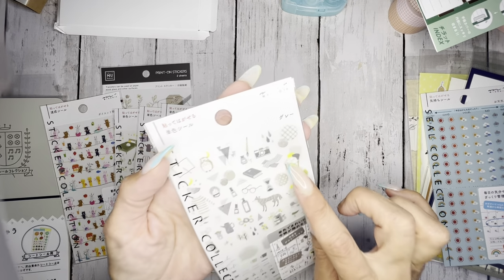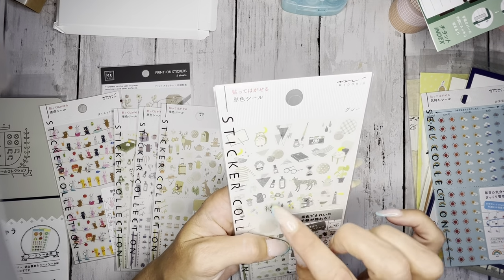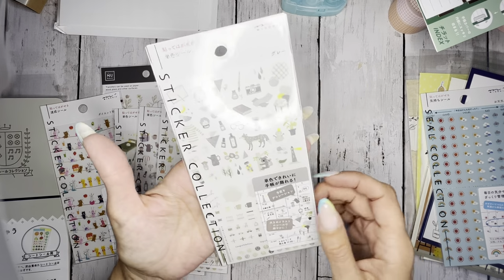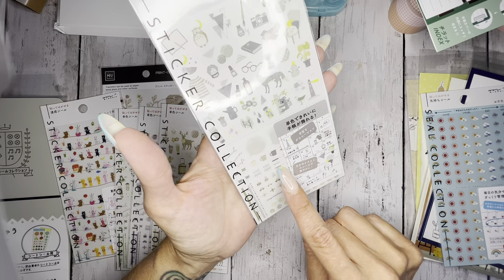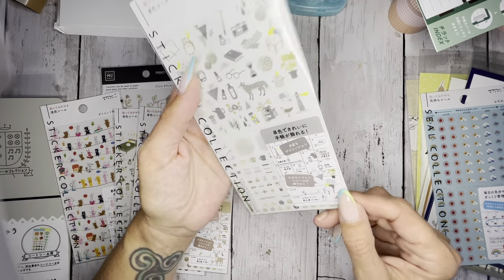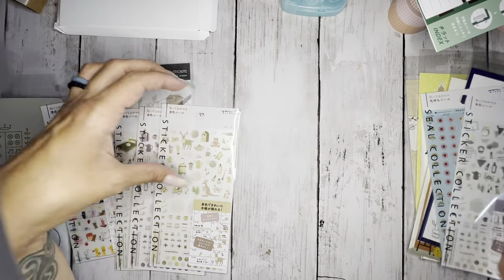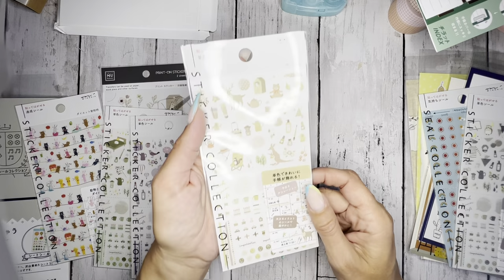This is a chair. Oh, there's a cat right there. We've got a wolf and some glasses, nail polish, some clothes. And then these are some little icons like happy and sad, traveling, birthday, things like that. So these are more functional down here. So cute.